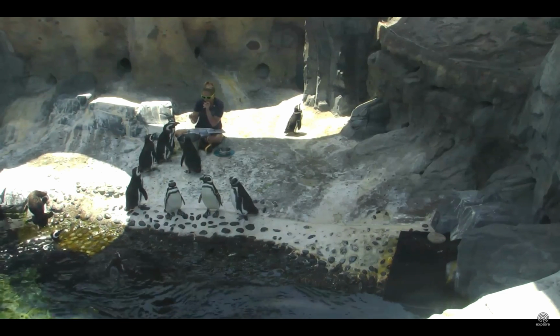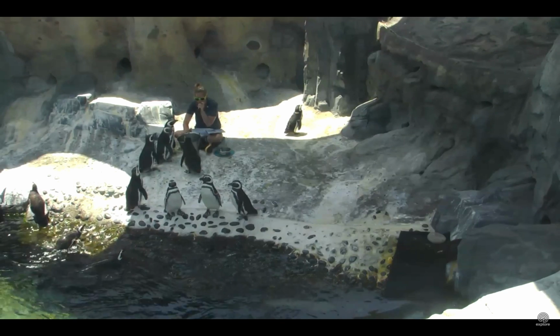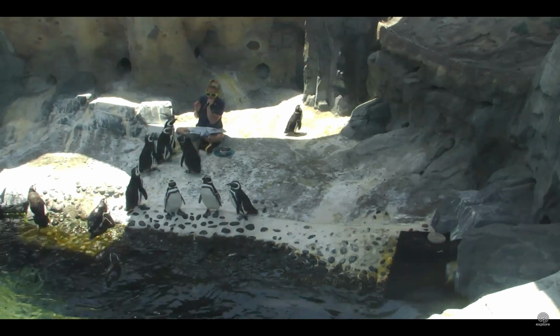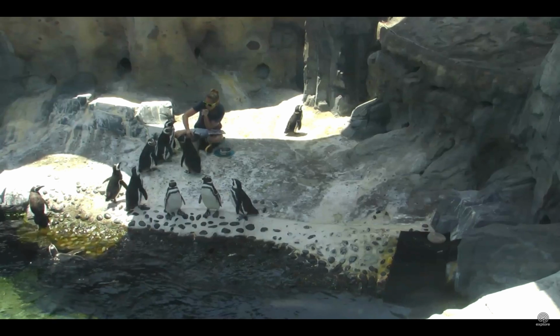Looks like our birds are done eating, but if you come back out here about 4 o'clock, I will give them their dinner for the day. It looks like we have a late arrival. Patsy's coming up to the bucket, so if you want to hang out for a few more minutes, I'm going to offer our birds fish.